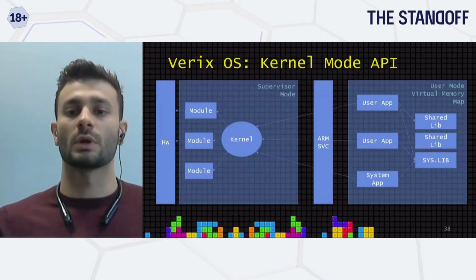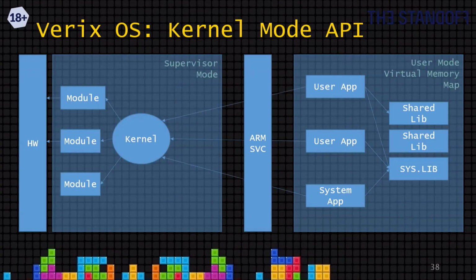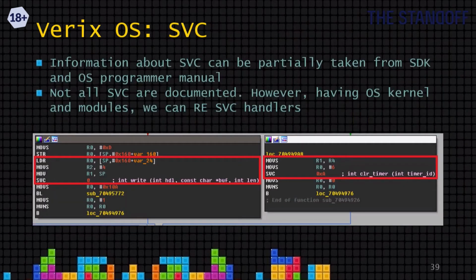User mode applications work in virtual address space. They may share libraries. There is one standard library called sys.lib, analog of standard libc in, for example, Linux. User mode applications interact with kernel space code by invoking supervisor calls. And supervisor calls are partially documented. Some of them are not listed in developers' manuals and SDK headers. So we have to analyze kernel and modules in order to find out their meaning.